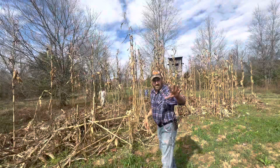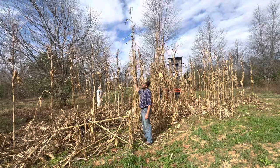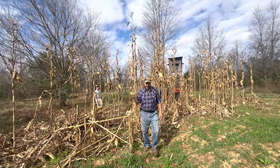I'm 6 foot tall, maybe a little better. I want you to look at this. 12 foot plus. We had some in this field that was 15 foot 3 inches. Unbelievable.